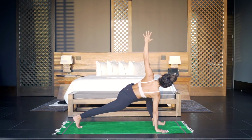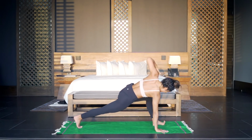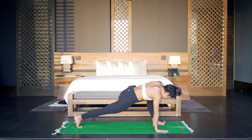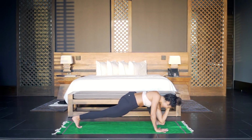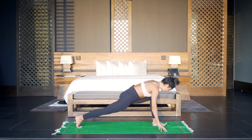Inhale, we take it back up. Breath is key, guys. Exhale. Inhale. Exhale. Inhale. Good. Exhale. Inhale. Reach it. Good. From there, hand comes down, either side of the foot.